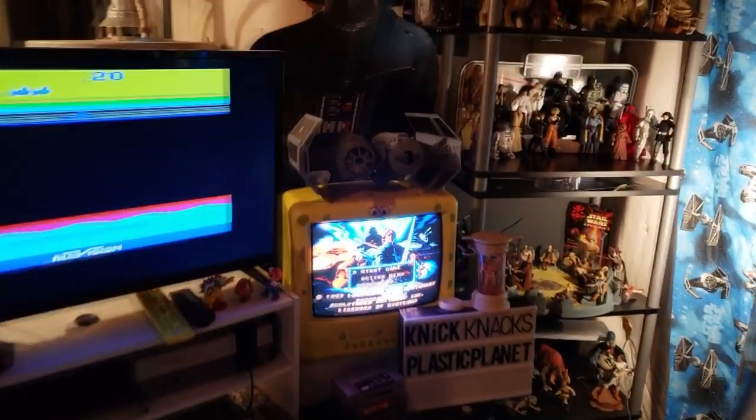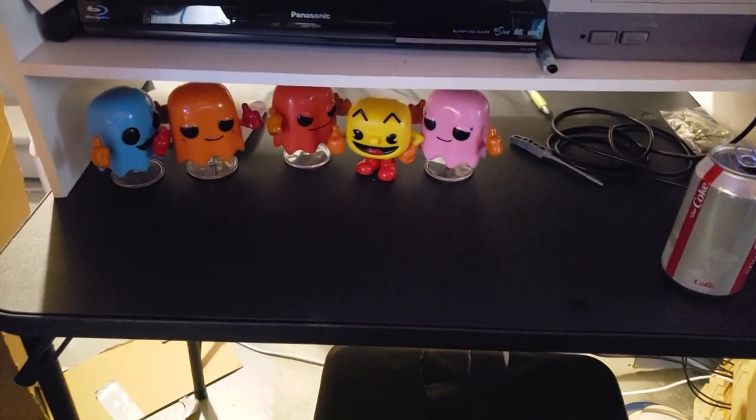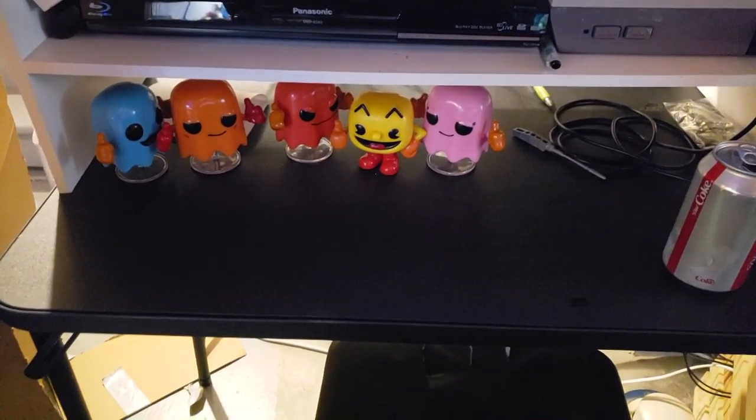I got a nice TIE Interceptor there. Got Luke in his backpack tank right here. Got some games there. Got some Pac-Man Pops. You're not going to see a lot of Pops in my collection, but those are some of my favorites. I think I have maybe one or two other Pops other than these, but I do tend to like the more cartoony Pops.